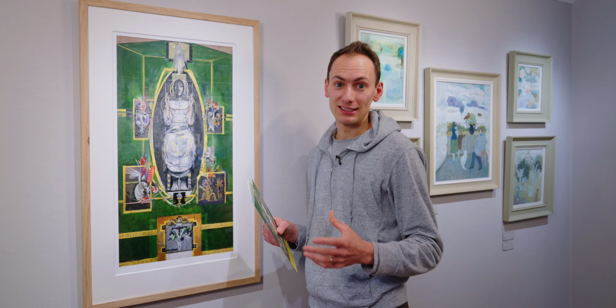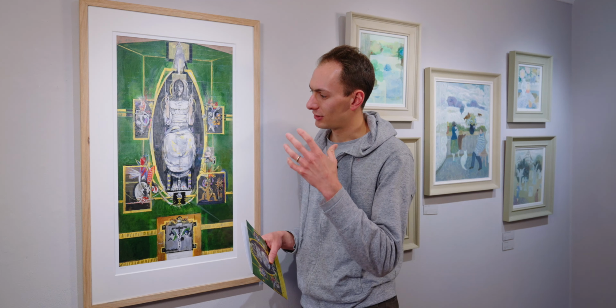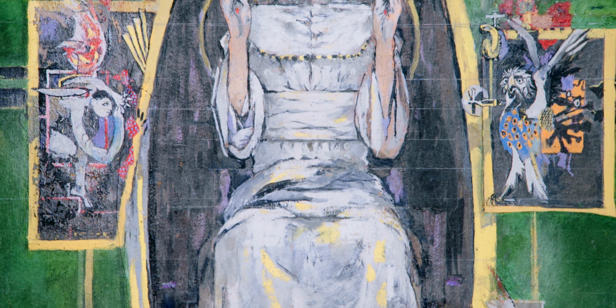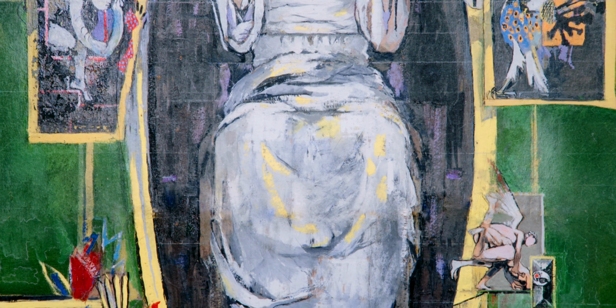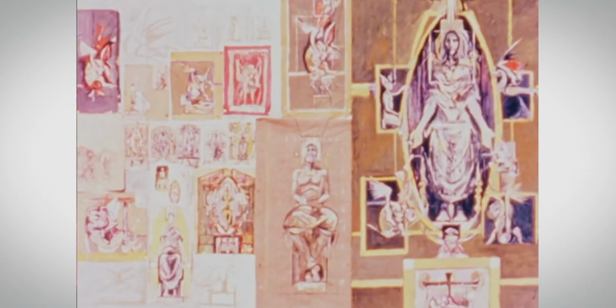Now, as it happened, it became quite a fraught and long-term project. Sutherland tried as hard as he could to come up with a scheme that would please both the Reconstruction Committee, Basil Spence himself, and Sutherland's own desires. In the process, he produced many hundreds and hundreds of preparatory sketches and several designs that went through an approval process.